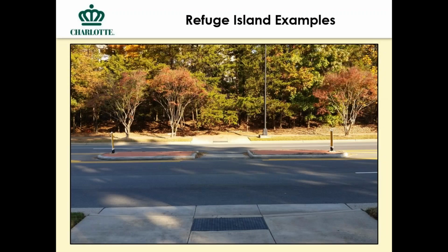Next is a refuge island on Tyvola, which is a major thoroughfare for us. It's a 5-lane cross-section, 2 lanes in each direction with a 2-way left turn lane. We chose a refuge island here because of the transit stops. Again, that real estate being available at the 2-way left turn lane makes the refuge island very desirable for us, and definitely an incremental approach. If we start to see the transit stops' pedestrian level pick up, we may consider the addition of a pedestrian hybrid beacon at this type of location.